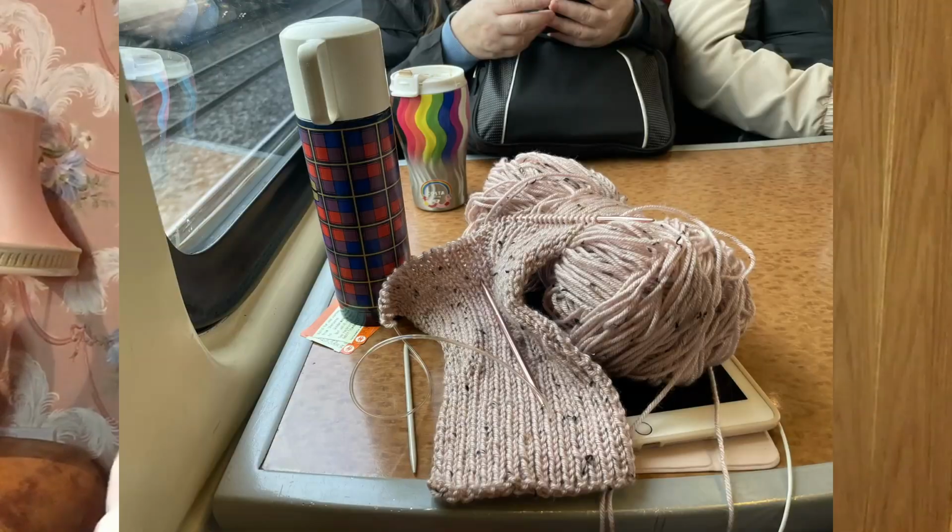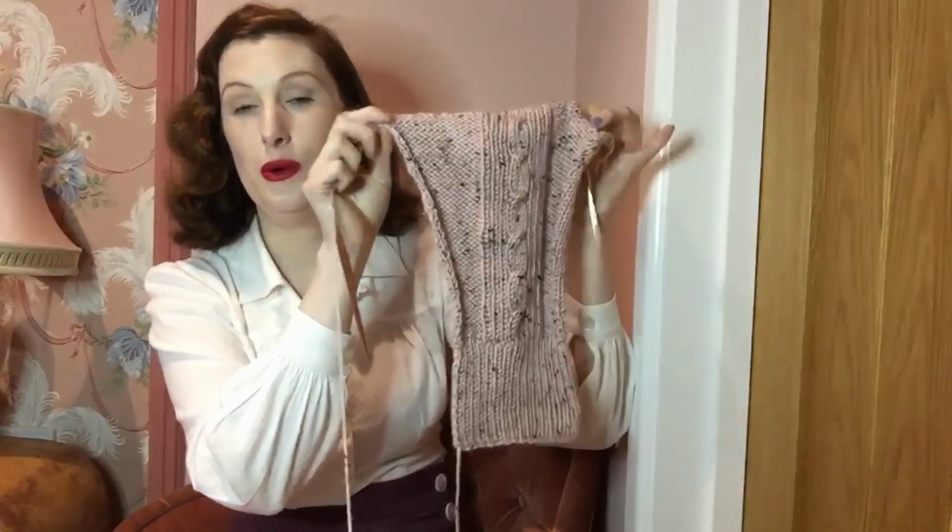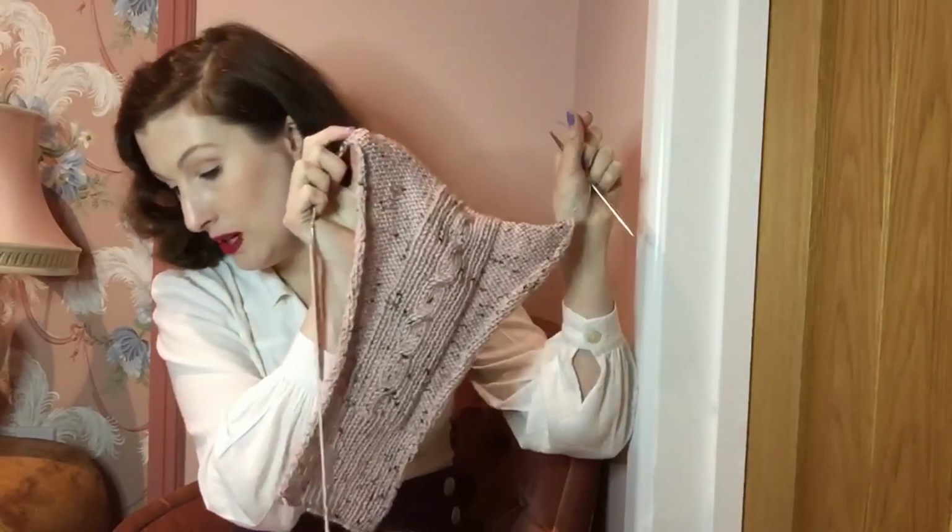Anyway, excuse me. I cast this on the train, on the first train, and this is what I knitted all the way up to the Lake District. And I knitted this one on the way back, so I did have knitting all the way home.